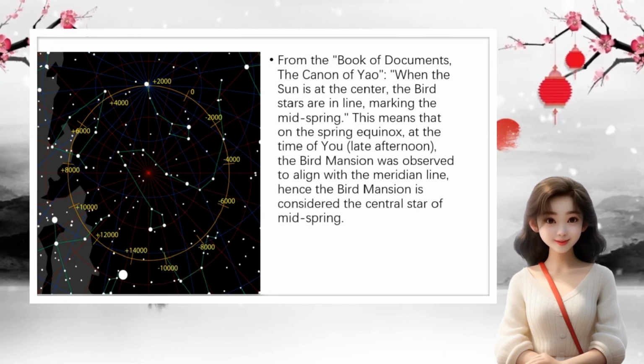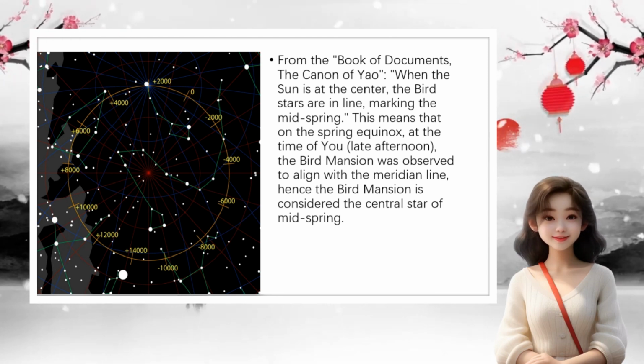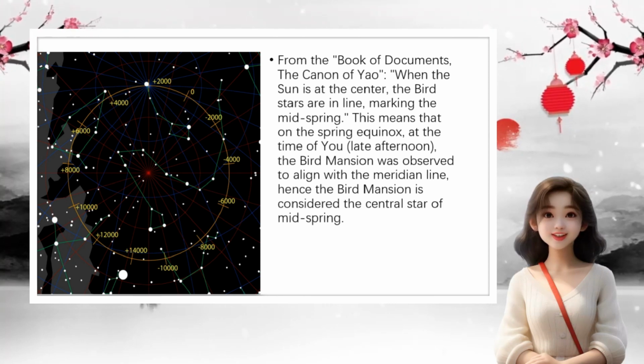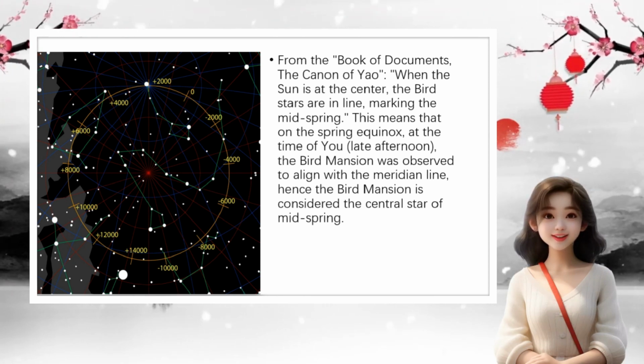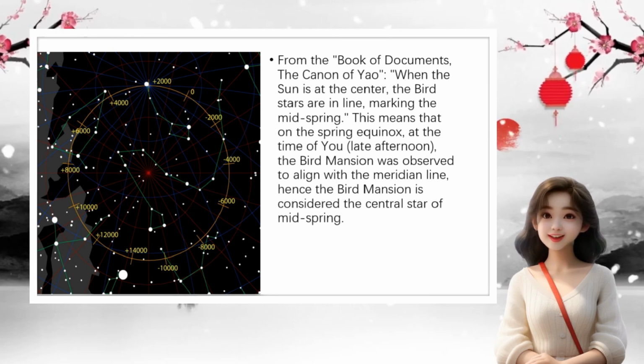From the Book of Documents, the Canon of Yao: when the sun is at the center, the bird stars are in line, marking mid-spring. This means that on the spring equinox, at the time of late afternoon, the bird mansion was observed to align with the meridian line. Hence the bird mansion is considered the central star of mid-spring.